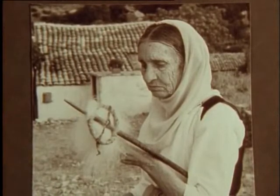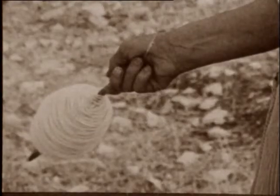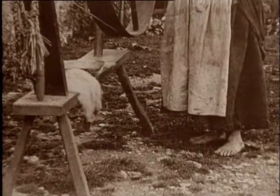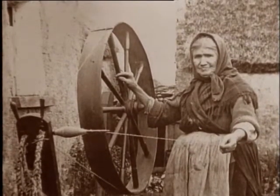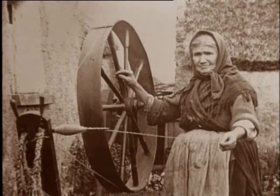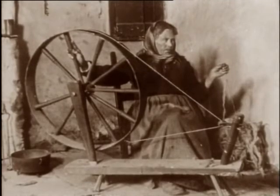The earliest method devised for spinning was the distaff for holding the wool and the spindle. This is still in use in many parts of the world today, particularly among nomadic peoples. And this was followed later in Ireland by the great wheel, in Irish, Tuirne Mór, which was probably introduced during the 14th century. It was also known as the walking wheel, as the spinster walked backwards and forwards as she spun. The great wheel in Kerry was slightly smaller. The legs were shorter, and the spinster was able to sit and spin.